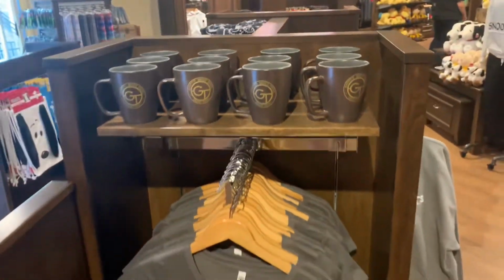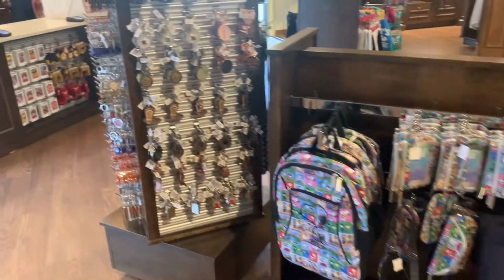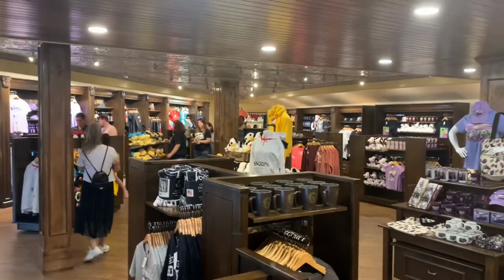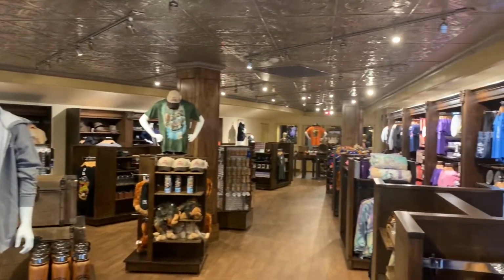The store looks great. They did a fantastic job. Ghost Town stuff, Knott's Berry Farm stuff. Keychains, Julie? Keychains too? So come to Cordy's, check it all out. This is what the store looks like. Just give you a little roundabout of it. Looks really good.